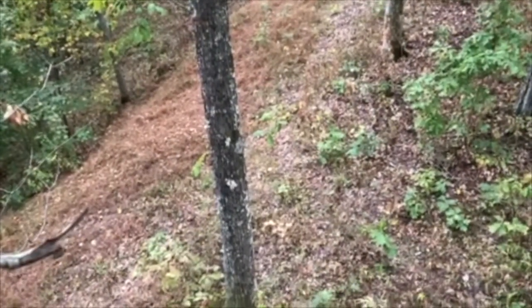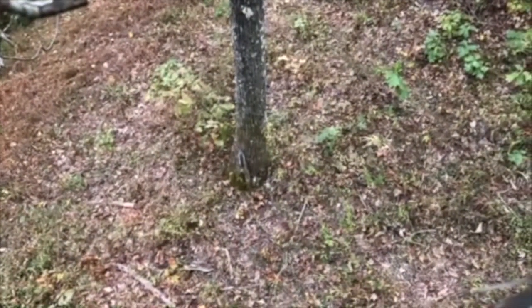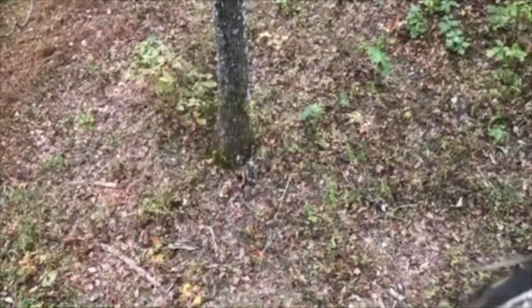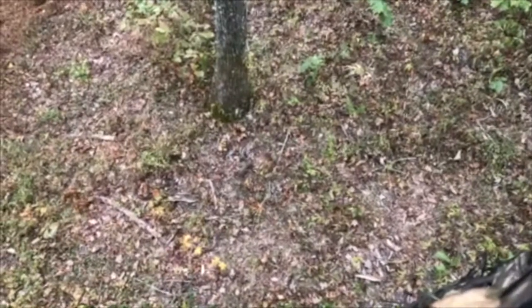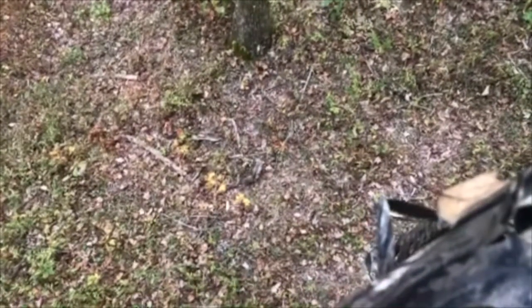Well, after we got everything packed up, it was time to get in the stand for that early season September hunt. As you can see, I was covered up with squirrels early, but then it got real slow. But then I got a visit from what I was there to look for.